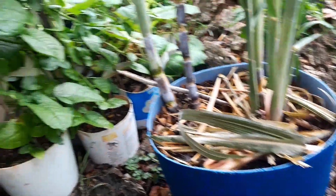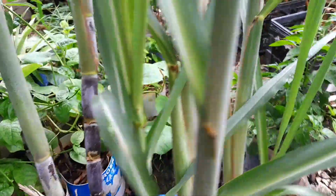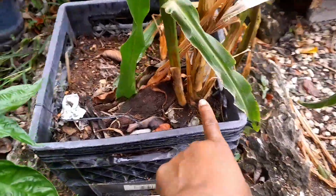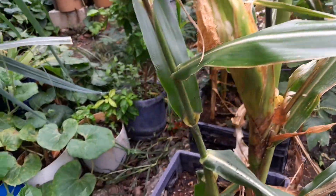Okay, I'm almost done at the bottom, guys. Let me go around to this side. These corns, the ants built their nest on the roots. I might only get 1 ear of corn here, so I can't wait to take these out. Let's move on, guys.